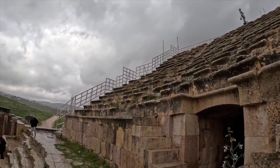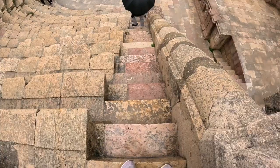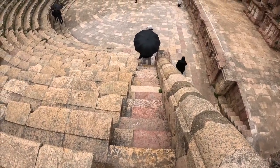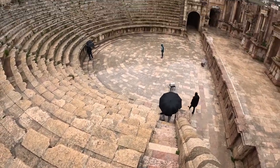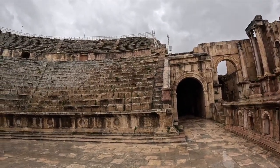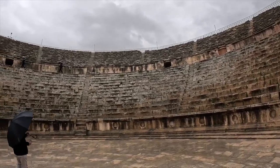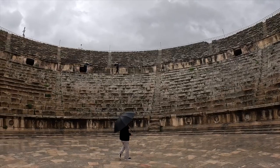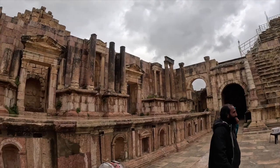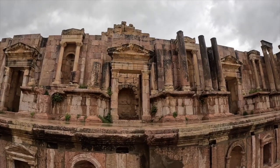There's the rain, and we'll go down. Look at these incredible stairs 2,000 years later. This is a magnificent amphitheater. It's in such wonderful condition. Look at that. Look at that beauty.